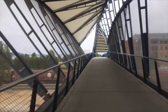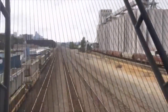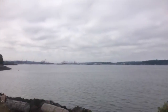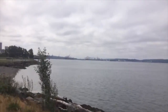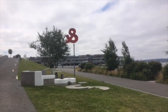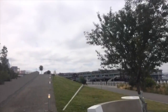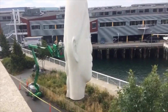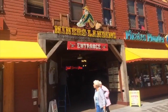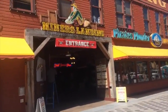Now I found this really awesome bike path I'm gonna ride that goes right along the water, and it goes over the train tracks. Just a beautiful bike ride along the waterfront, going towards downtown. Look at that. And now I made it to the sculpture park. Don't forget to clean behind the ears. Definitely come check out this place, the entrance to Miners Landing. Yeah, this is a cool place. Got a lot of cool stuff inside.